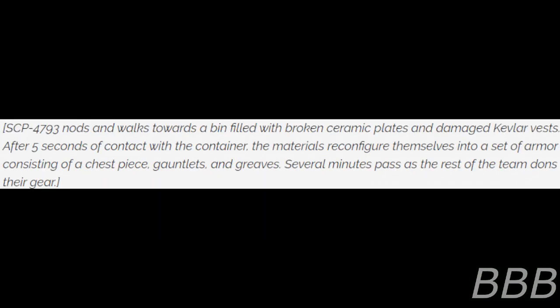SCP-4793 nods and walks towards a bin filled with broken ceramic plates and damaged Kevlar vests. After 5 seconds of contact with the container, the materials reconfigure themselves into a set of armor consisting of a chest piece, gauntlets, and greaves. Several minutes pass as the rest of the team dons their gear.